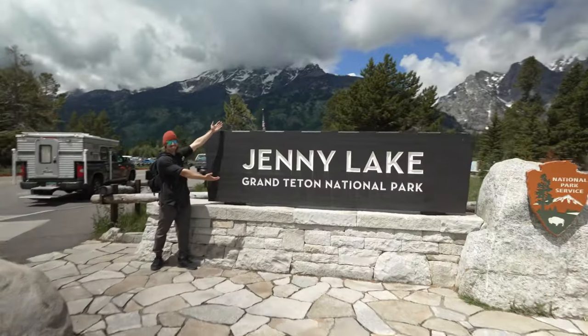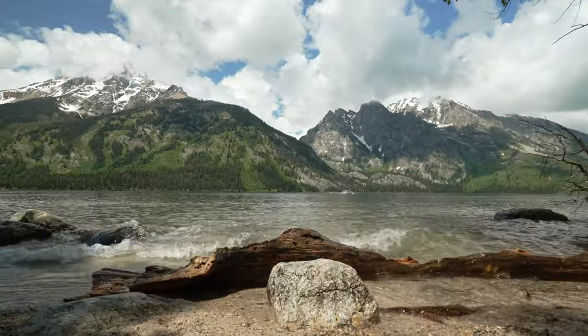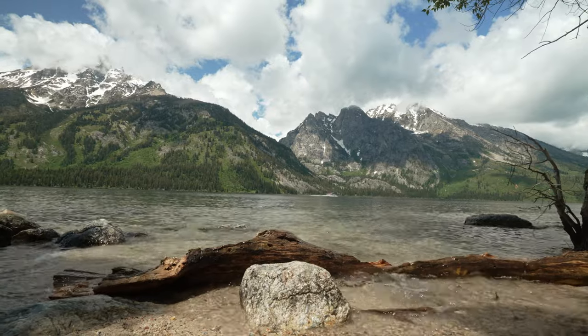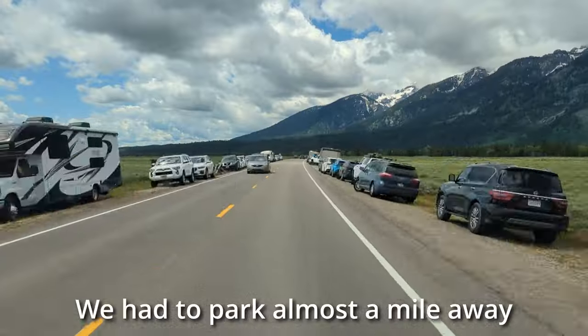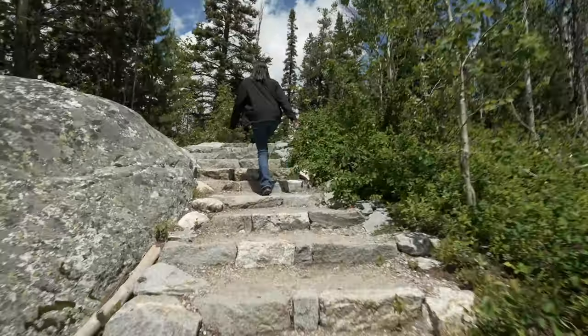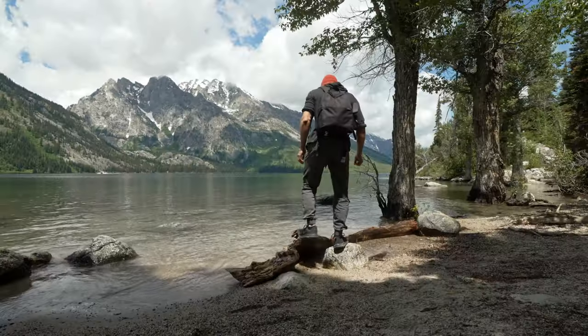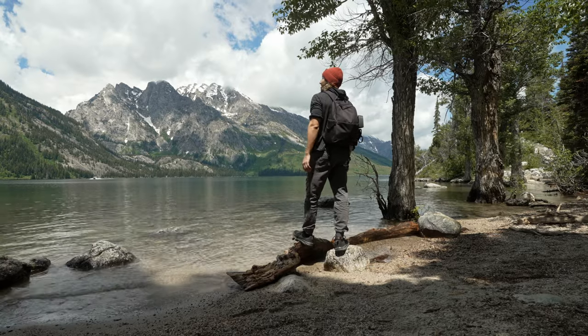We made a quick stop at Jenny Lake here in Grand Teton National Park. This lake is breathtaking. Just the mountains surrounding it, absolutely beautiful. Super busy area, super crowded, but it was really crowded right around the visitor center. But if you come walk around the trail, not even very far, you can get some really nice private views. So definitely recommend doing the trail.